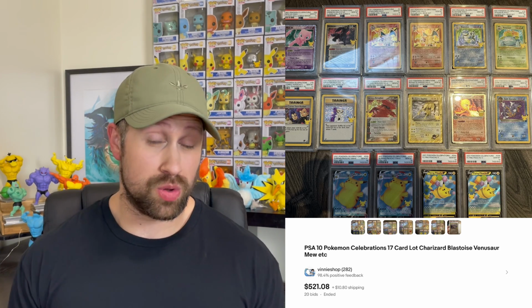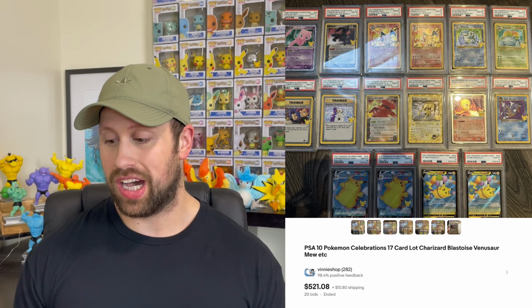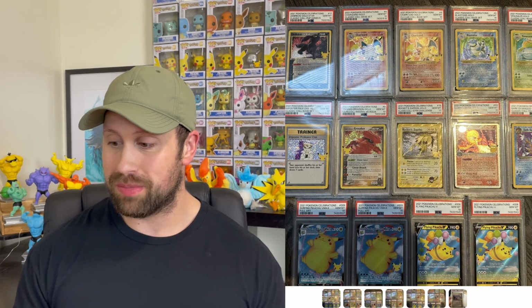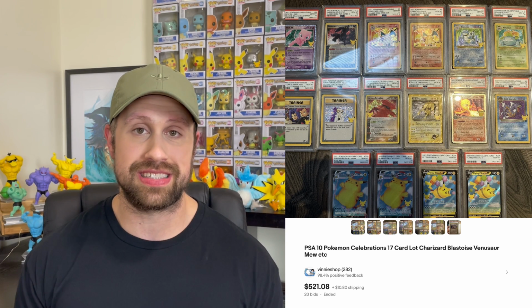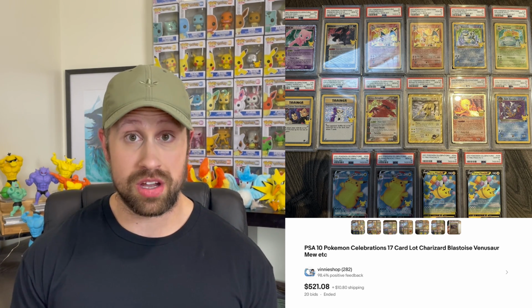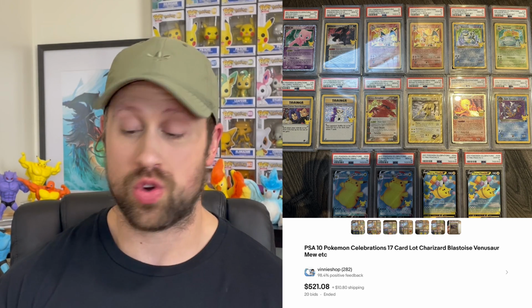So, there you go. Before we get into the sealed product that sold on eBay, let's go over this lot of Celebrations Classic Collection cards that all graded PSA 10, which includes 2 holographic Charizards. You got the Gold Star Umbreon, the Blastoise, Venusaur. All these cards sold for a grand total of $521. And these are all PSA 10s. And just like last week's Amazing Rare lot that sold a couple years ago, this lot would have sold for thousands of dollars, especially back in late 2021. Yeah, it was crazy back then, folks.